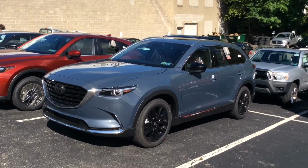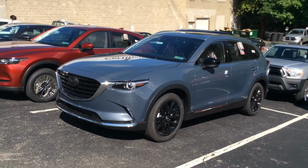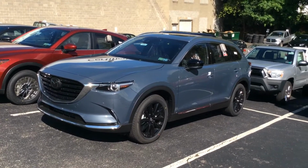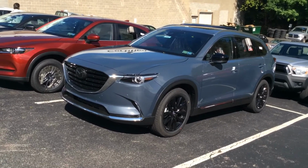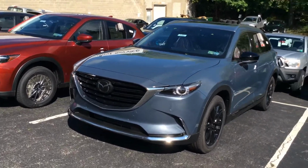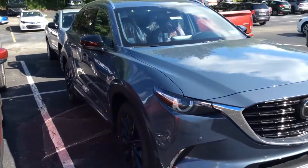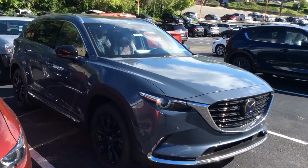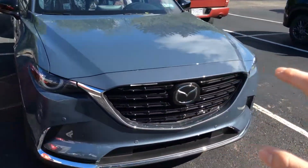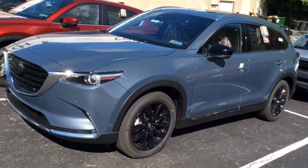Now, I will say there's no doubt about it, Mazda killed it on the carbon trim level. This polymetal paint is absolutely one of my favorites, mainly because there's polycarbonate in the paint, which is plastic, meaning that it has a flat finish to it, but it will actually go from a gray into a blue. So if I go to this side that has no shade, you'll see it really does look almost like a gunmetal gray, and then as the light hits it and I go to this side, it's going to start turning into kind of a matte blue.